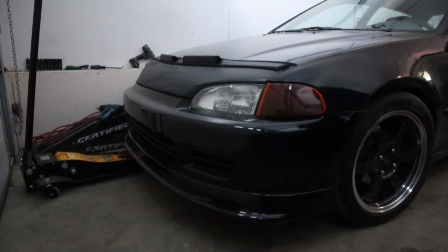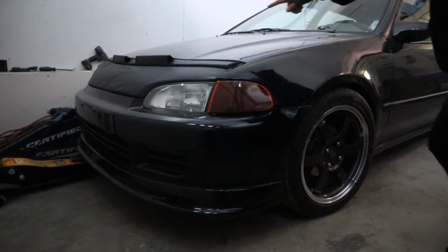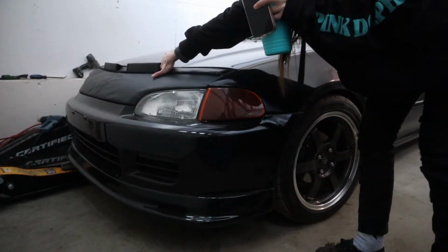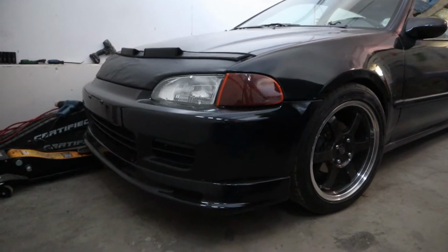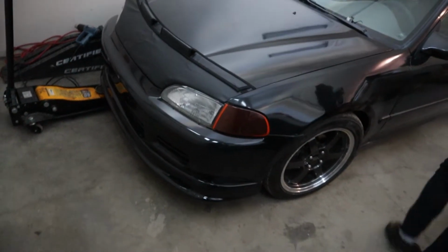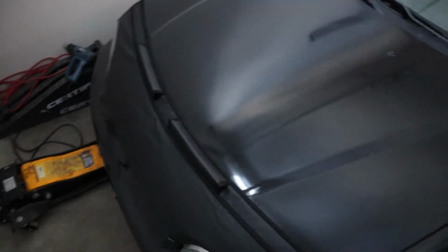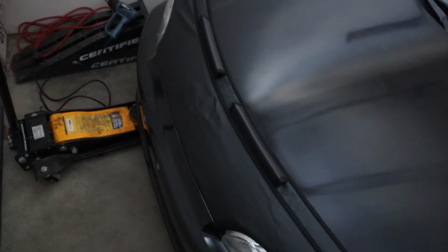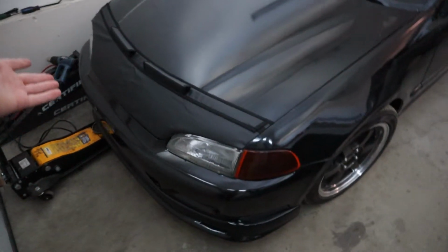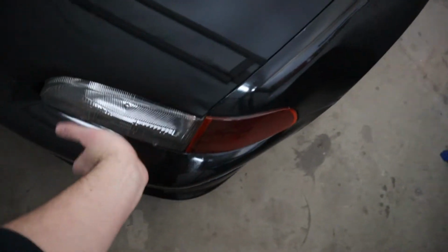The hood bra, I find, was a good touch to add just that extra little bit of flair to the front end. I like it quite a bit. I genuinely do. Hood bra is a good deal. If you guys are wondering if you should do one, I think you should. Looks kind of cool. Super easy to put on and super easy to take off. So go ahead and get you one if you've been thinking about it, because I don't know, leave it in the comments below. Do you guys think that looks good or bad? Me personally, I dig it. Now on to the headlights.